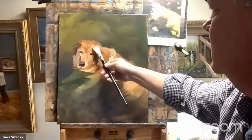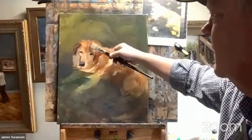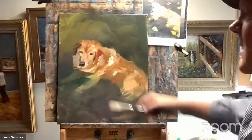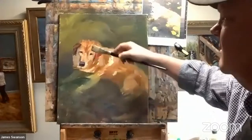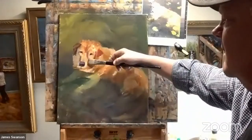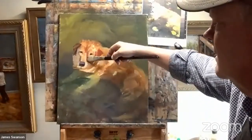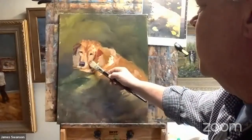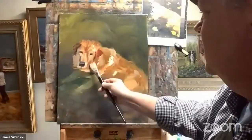Try not to let the bristles do all the work here. Definitely that one right down the middle of his head could be just a little rich. And this coming down on the inside of base. A little closer, right about there. And it was fur down in here.